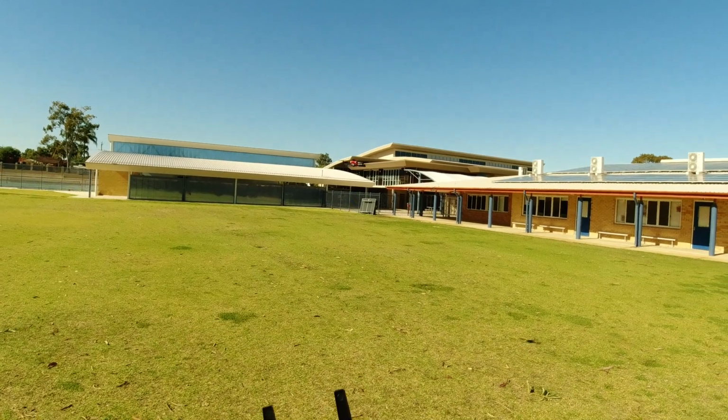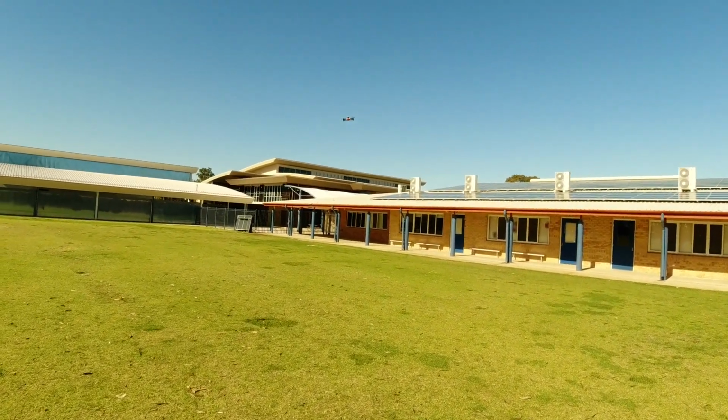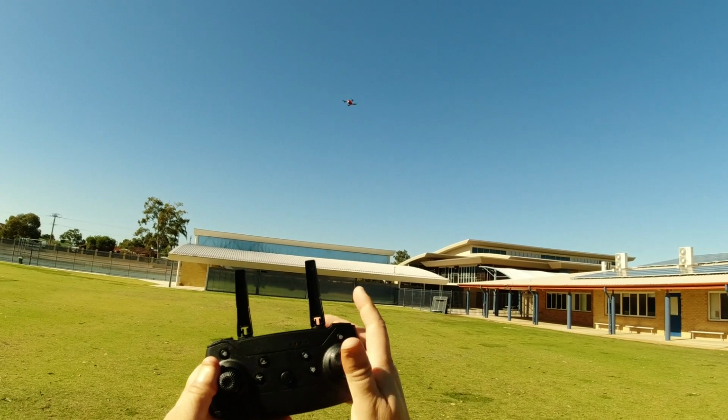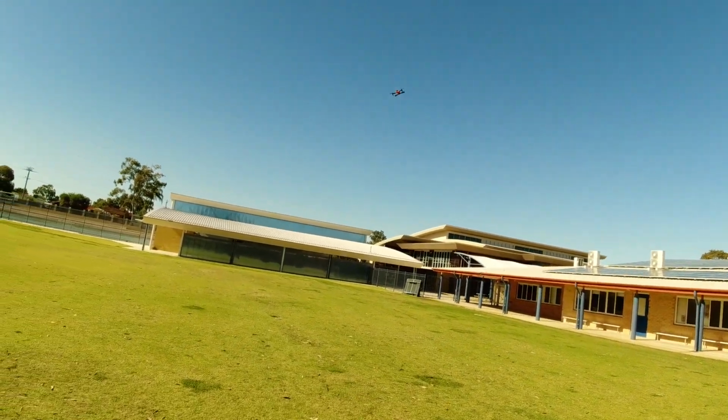And it elevates as well before it does the flip. It does lose a little bit of altitude, so make sure you're not too low. They work great. Rolls, forward, back flip. Yeah, nice smooth flips on this one.